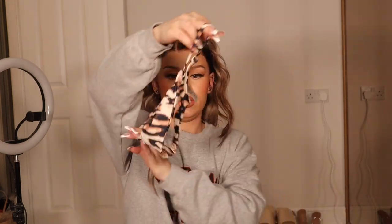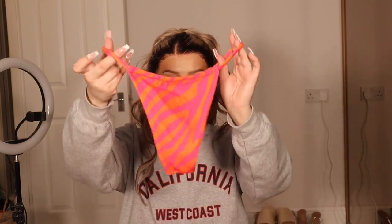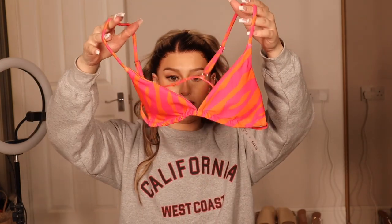This one kind of just covers the nip and that is all. So it's this print, again with matching little thong bottom. These all fit really, really nicely on as well. Nice bright one. So I got this little top to match.